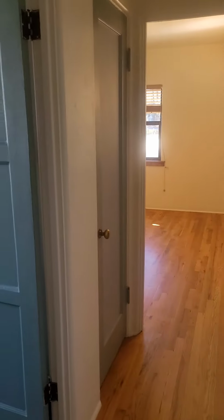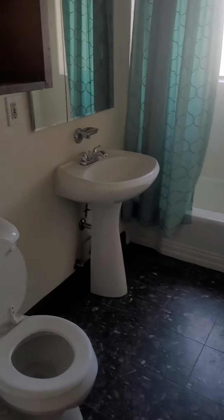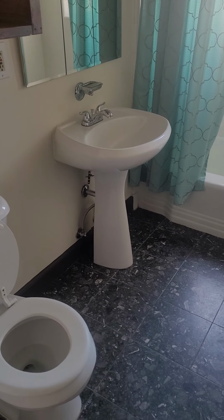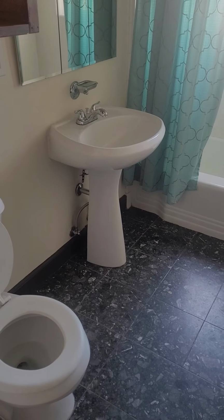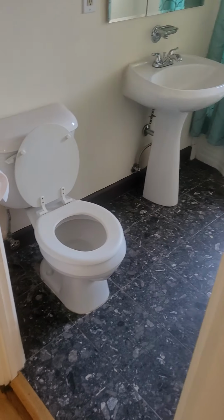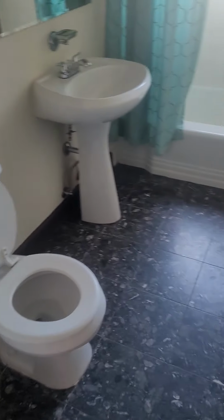I'm going to go right to the guest area. So you have the guest bath here. If I was going to renovate it, I would do a new vanity, so you have storage. There's no storage with the pedestal sinks, and a new toilet. You know, neither of those things are terribly expensive.